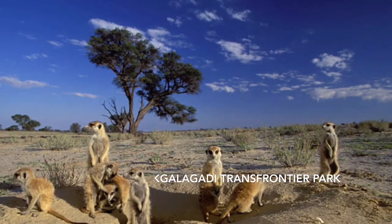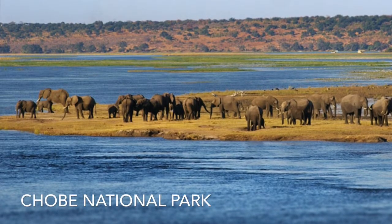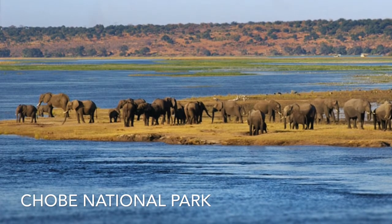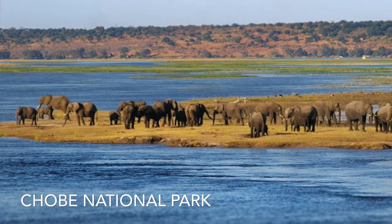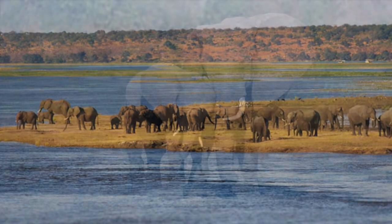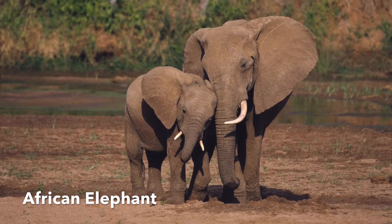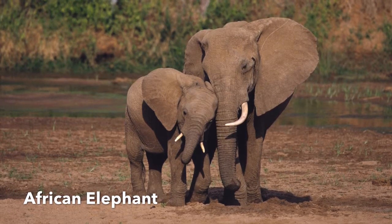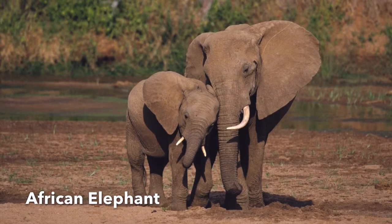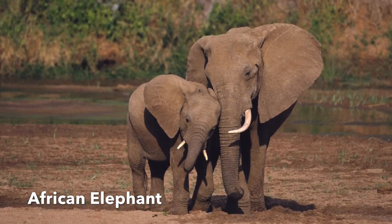We went on with our trip, going to the Chobe National Park. The Chobe National Park is the 3rd largest park in Africa. It's Botswana's first national park and the most biologically diverse. Here are some of the animals located in Chobe National Park. The African elephants are made up of 2 different types of elephants, the African bush elephant and the African forest elephant. Their lifespan is usually 60 to 70 years. The male elephants end up being 11 feet tall, and the female elephants end up being 9.2 feet tall.